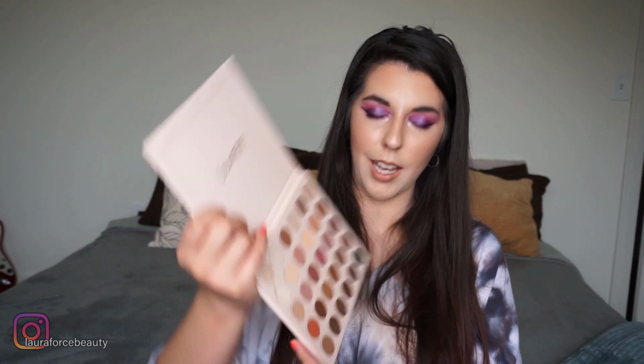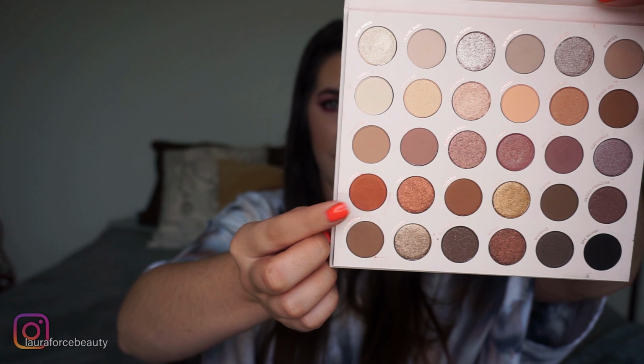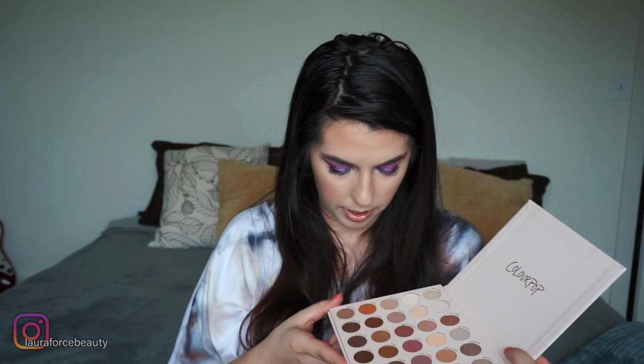So the shade that I got was Hot. I think I swatched this yesterday, actually. It is, if it's the, oh, it is not the one that I was expecting. So I got Hot, which is this shade down here. I think it's just a matte with like shimmer in it. So don't know why I didn't swatch the other one for you guys, sorry.